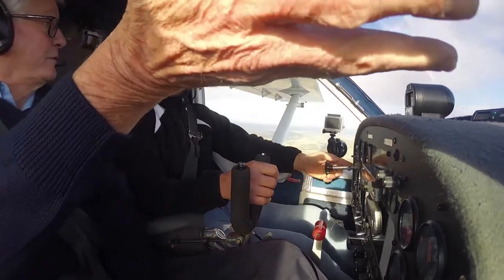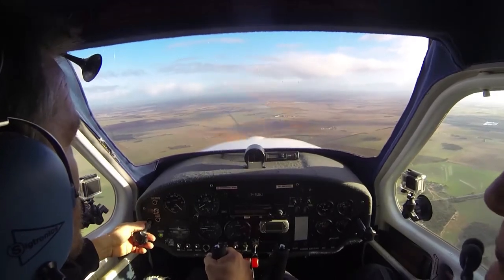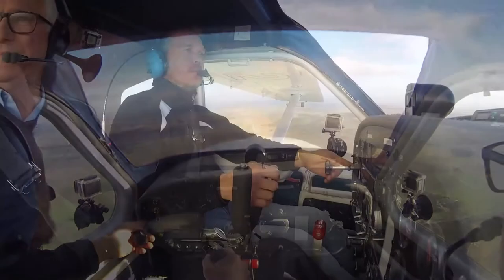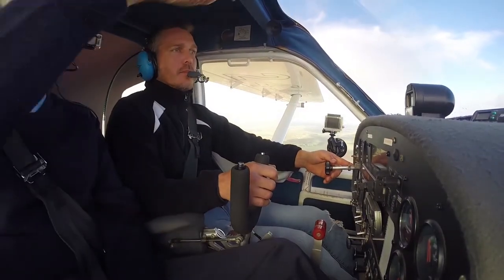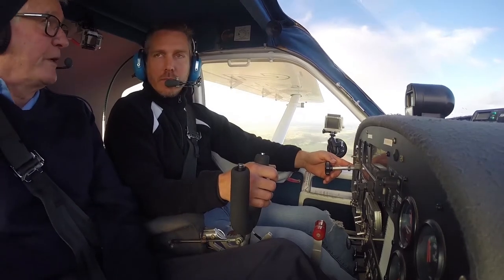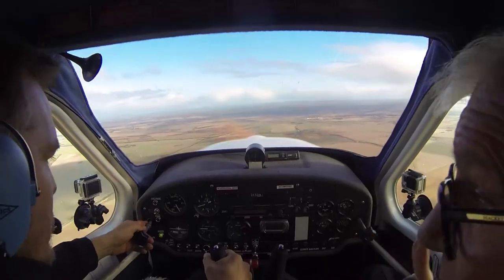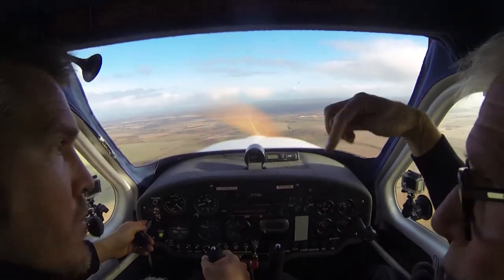Currently overhead the field at 1,700. Cool. Just a warning, I'm up here somewhere. But there's only one in the circuit. So once we get over the field, we'll descend on that side. Come down to 1,200, because this is the active side out here today, isn't it? Yeah. Come down that side, and then we'll join midfield crosswind.